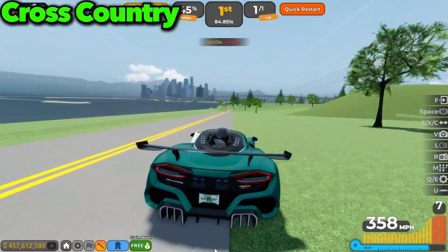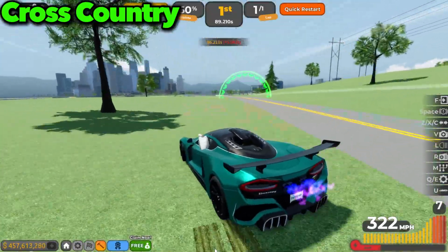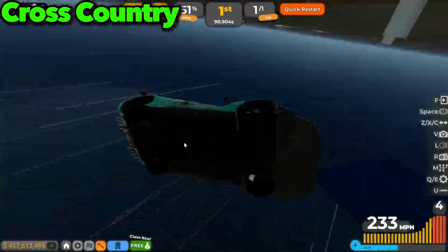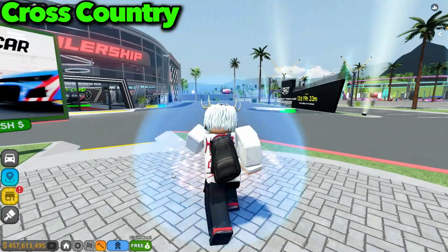So there we go. Now we're on the straightaway. We can really see the top speed, and 388 it looks like we get with premium boost. I was looking at the top speed, and now I'm just... Oh my god. I can't even go to the last checkpoint. This is broken. Okay. I gotta do the race again now, bro.